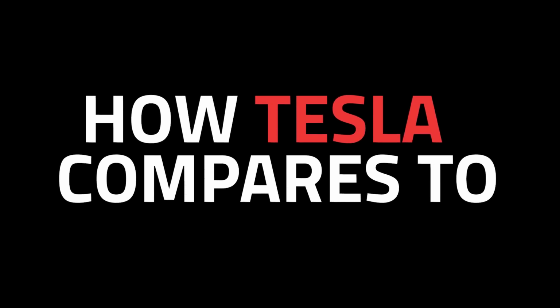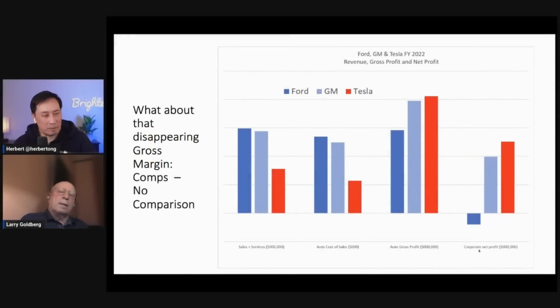How Tesla compares to Ford and GM. You want to talk to this chart? I know it's hard for people, so let me explain.